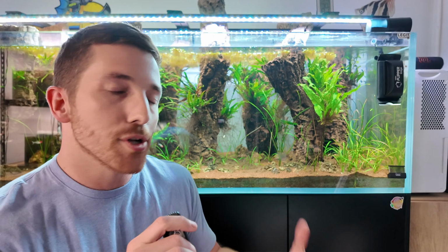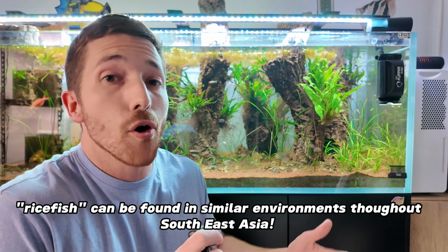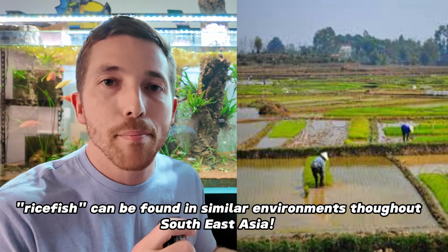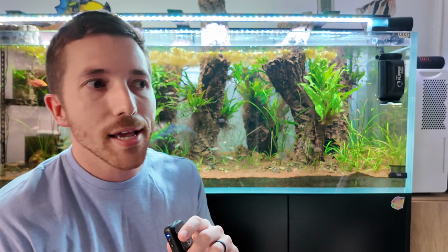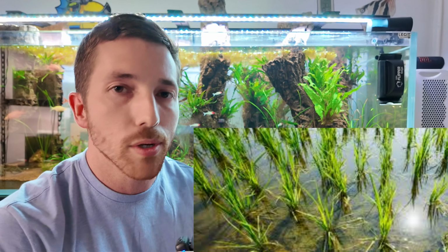So these fish originate not from Ohio, but from Japan. These fish basically evolved alongside humans, which is the primary reason they have such adaptability as far as cold and hot goes. Because if you think about it, rice paddies are all over the place in different types of climates, and they can get really hot and also really cold depending on the time of year.